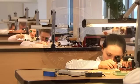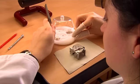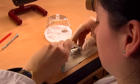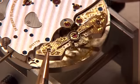When the assembly department breathes life into the movement, it is a true highlight of the art of watchmaking, making the heart of every lover of mechanics beat a little faster.